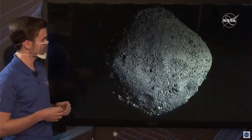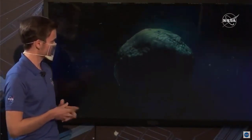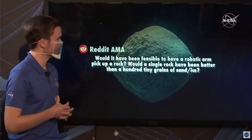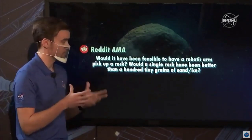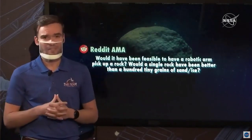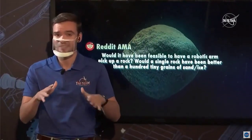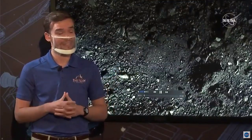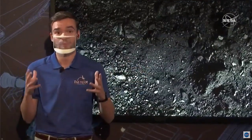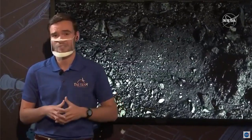Another question from Reddit is asking us, would it have been feasible to have a robotic arm pick up a rock? Would a single rock have been better than 100 tiny grains of sand or ice? So the team had originally designed OSIRIS REx to sample on a nice, flat, sandy-like surface. But as you just saw, Bennu is not at all like that. It's super rugged and filled with giant boulders. So the team had to work with what we had designed for, which was that flat, sandy surface.